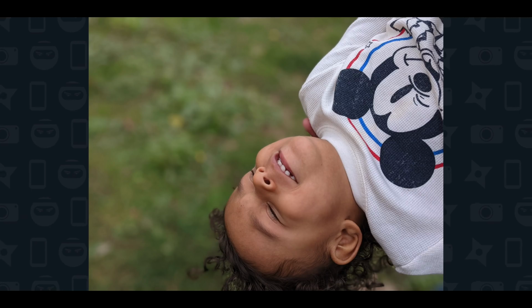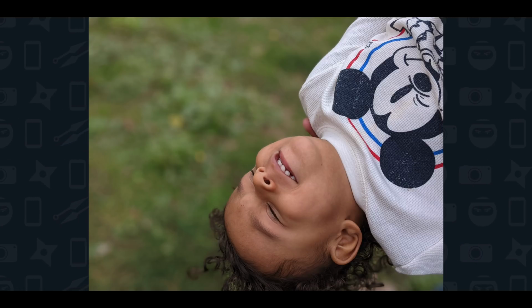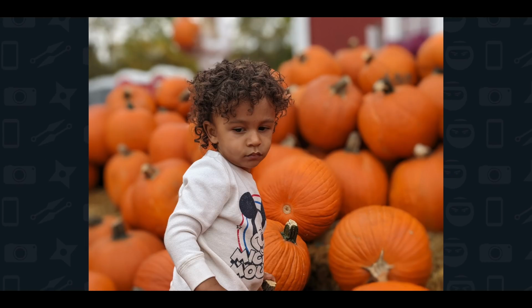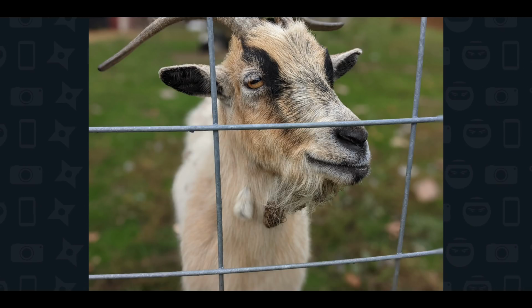A lot of these images are of moving subjects, and the Pixel nails these shots with little issues. At times, my son's hair may not be in focus 100%, but that's expected. His hair is crazy, it's all over the place, and a lot of phones can't figure it out. But for the most part, these images are really good, even good enough to print out.